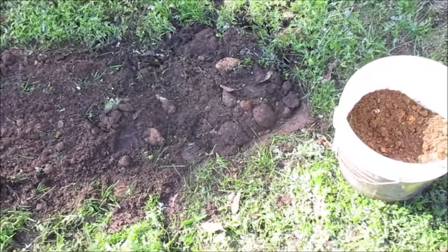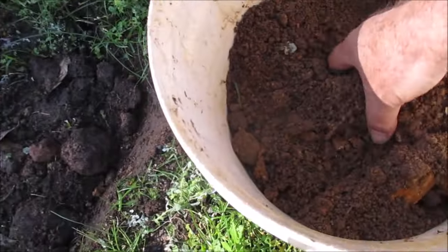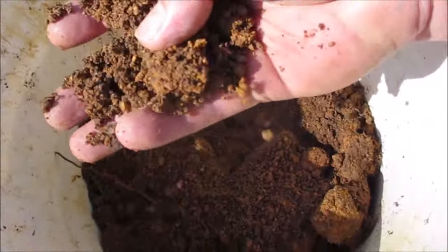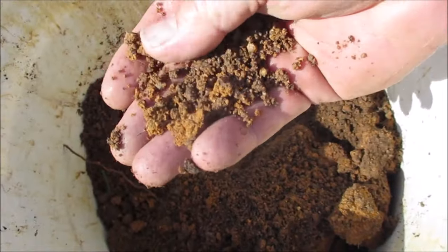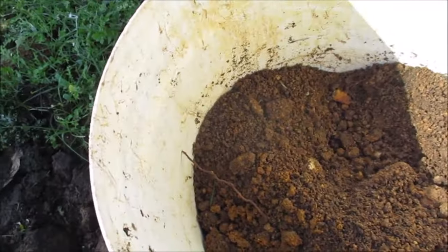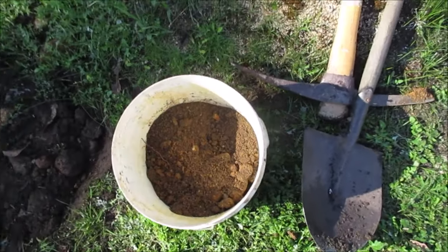Okay, I filled my hole back in, and this is decomposed granite, guys. It's yellowy, it sticks together like clay. That's it, that's your decomposed granite right there. So we'll go down the creek, we'll pan it, and see if the old timers were onto the gold here.